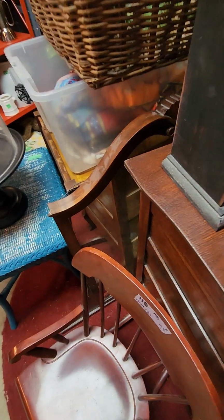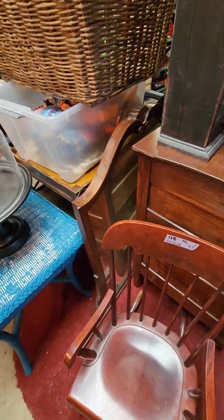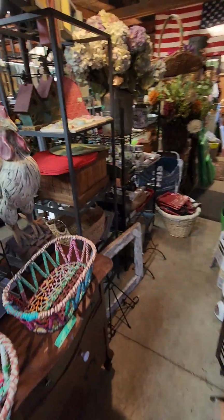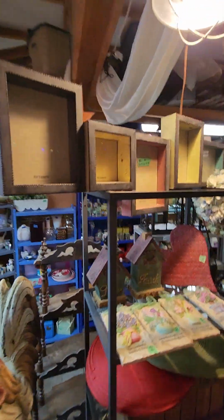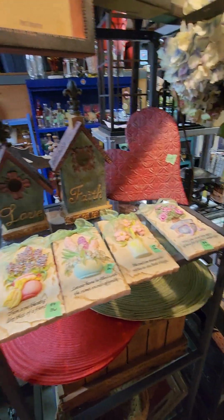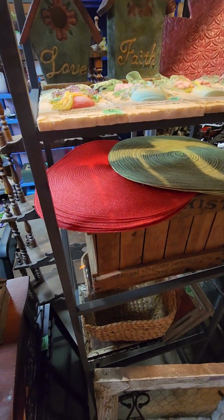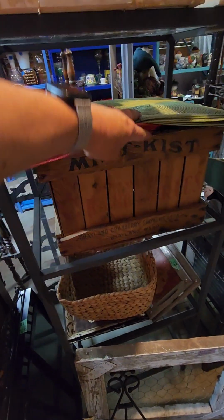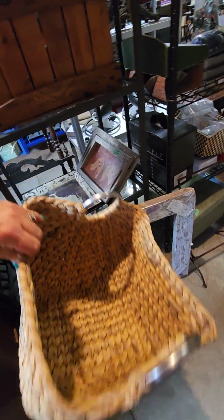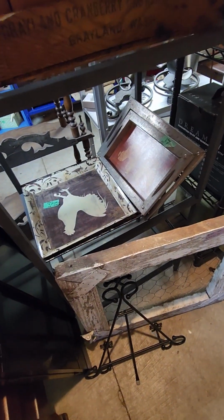Then we have this dresser. And it has a mirror that hangs on the wall. So I have it sitting behind it because I don't have a wall to put it on. Okay, let's see. Darling, Pier 1 Imports picture frame. More little wall decor, birdhouses, placemats, a vintage crate, another basket that has got some cute wire handles, and then more trays.